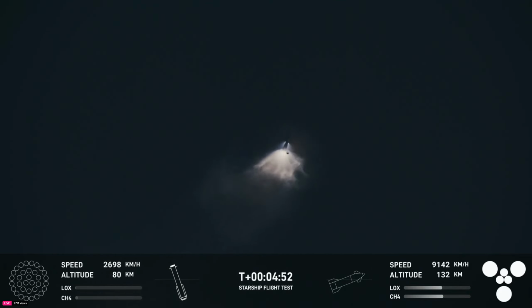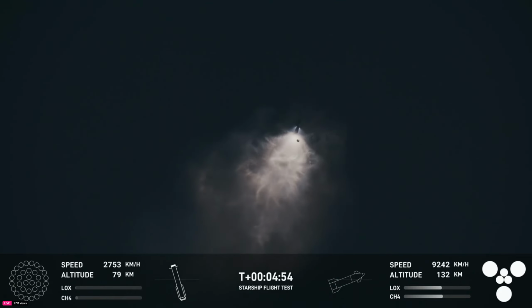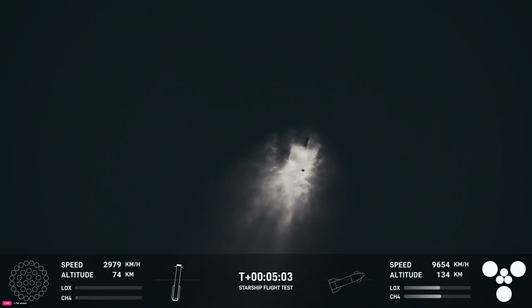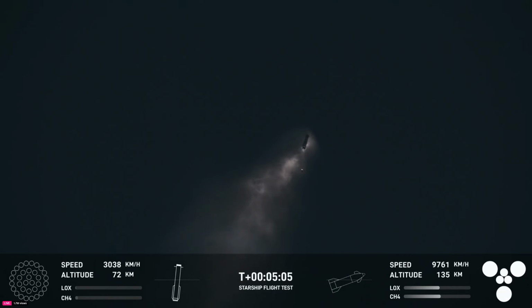We are going to try and catch it using the chopsticks on the launch tower, the exact same tower that it just launched from just 5 minutes ago. Starship is on a nominal trajectory. I can confirm the command was sent for the booster to come back.